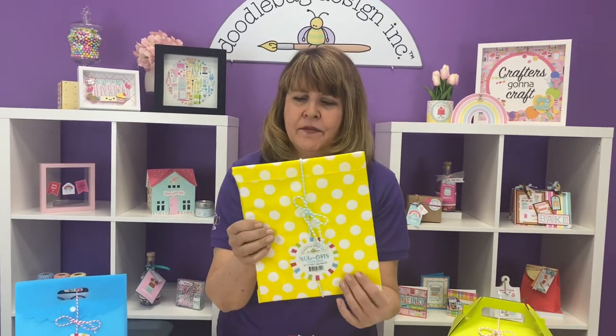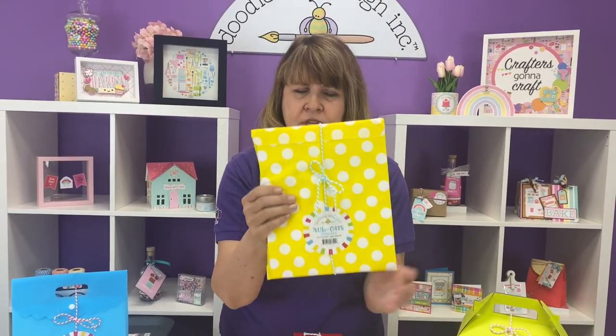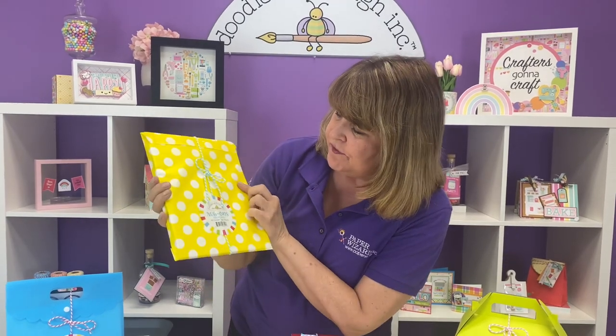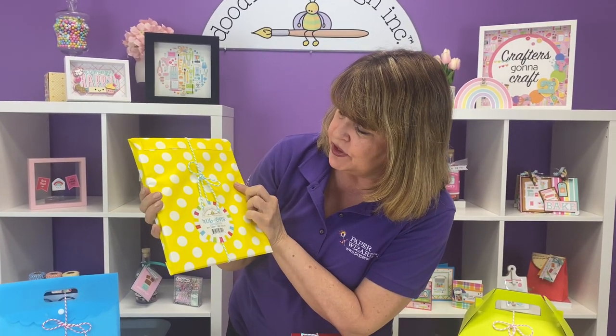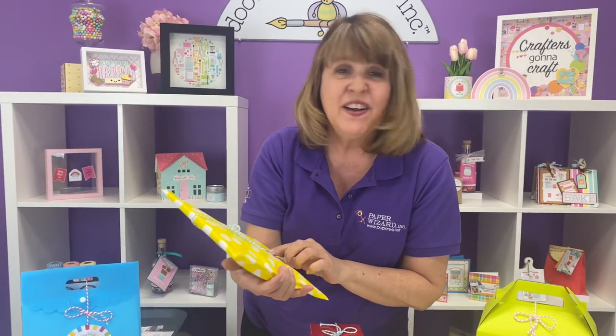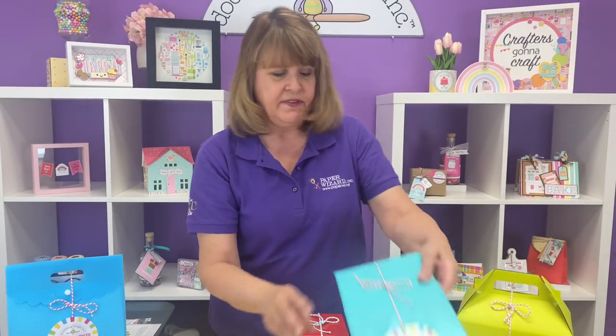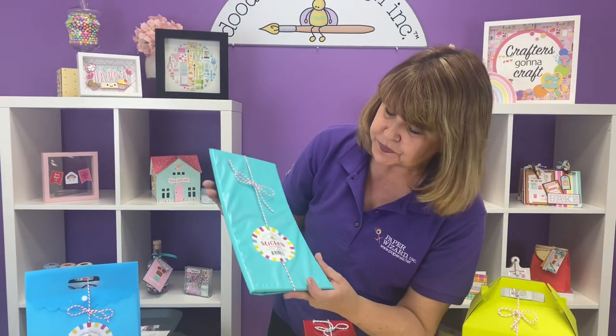And then we have, oh, this is such a cute paper bag. Bright yellow polka dots, so cute. $19.99 for 20 different rub-ons. Wow, what does that say? $85 value. Nice.